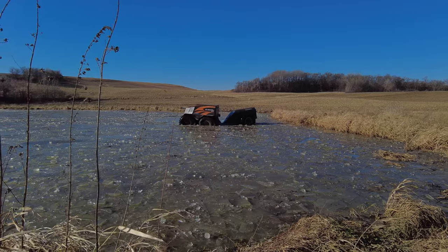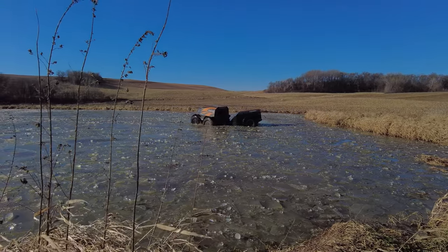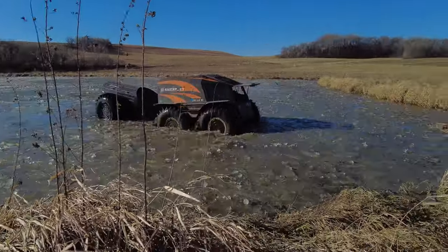You got to be a little careful with the trailer on the back because you can turn too sharp both on the water and on the land. So pay attention if you are driving that.